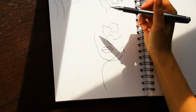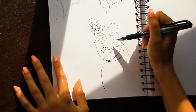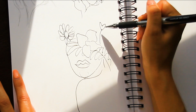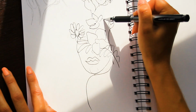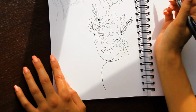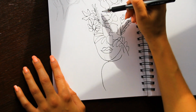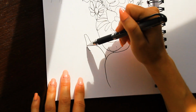I was going for a sort of line art of a face, but it kind of covers the eyes, maybe the bottom of the nose is in it slightly, and then there's just a load of flowers covering the face. Hopefully when you see this fine liner piece here during the planning process, you can kind of see what I'm getting at. I've definitely seen this kind of style in shops, and this is what I was going for.